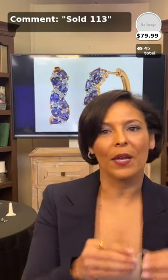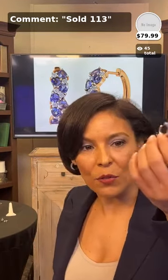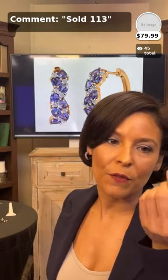So, okay, 16 trillion cuts. They're 1.97 carats. So all the Tanzanite is equaling nearly 2 carats, 1.97 to be exact. Each of those trillion cut gemstones are 3.5 millimeters, so they're not small at all. You have nice sized Tanzanites. And then you have 16 moissanites coming in at a third of a carat.